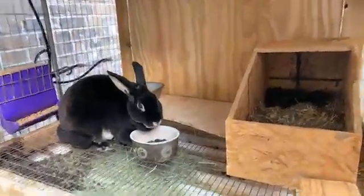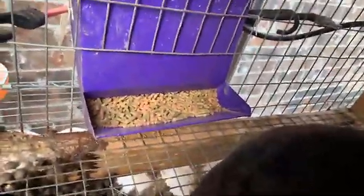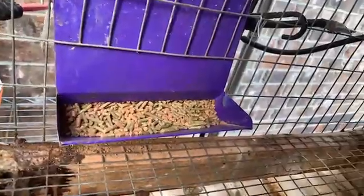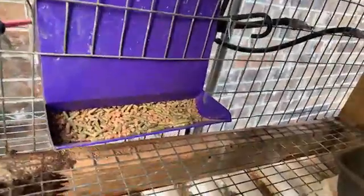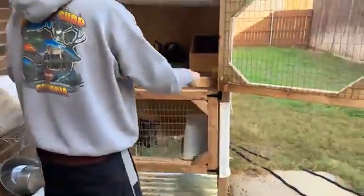She's hungry. Her food consists mainly of her regular pellet feed, plus we also add supplements to all the rabbits to get them in good coat, to help them molt, to regulate their own weight, that sort of thing. And they also get hay every day.